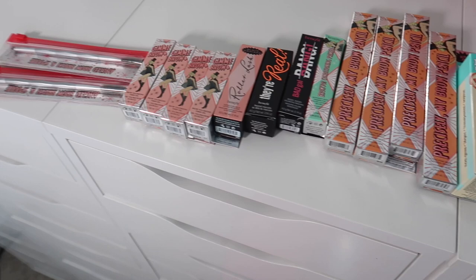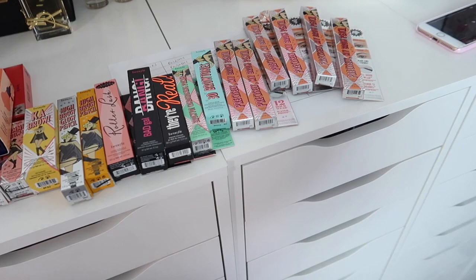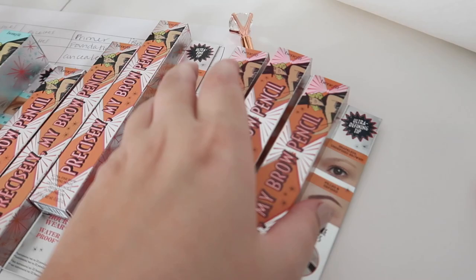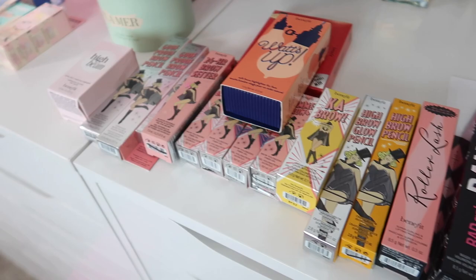And then these are the products that I'm tempted to keep. I'm gonna go through them. Like, I don't need, you know, 8 precisely my brow pencils, even though this is my favorite brow pencil. But I just wanted to look at the descriptions of the shades because some of them are a little bit different. But yeah, this is where we're at.